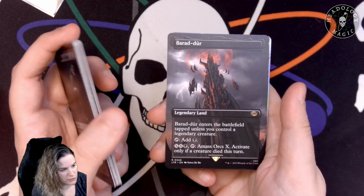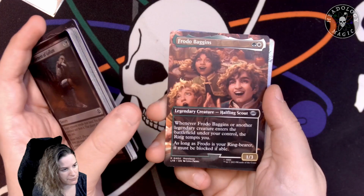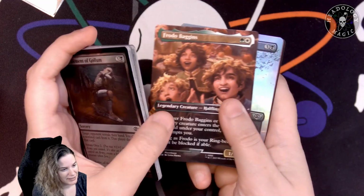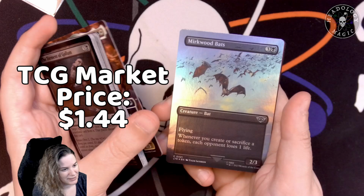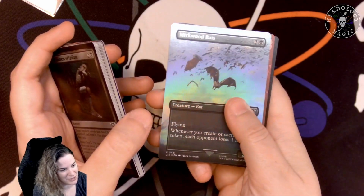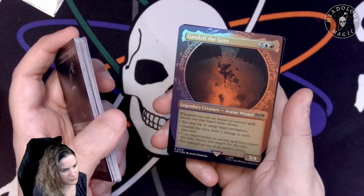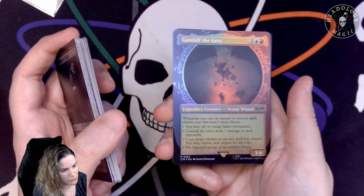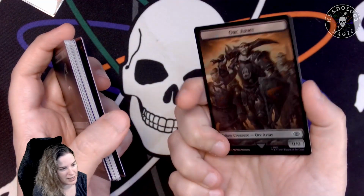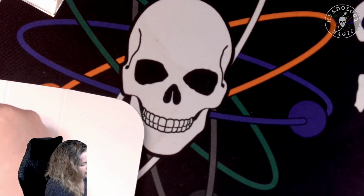Another Barad-dûr, this time full art. Frodo Baggins. Different art. Mirkwood Bats foil full art. Probably hanging on to those. Again, I don't think that card should have been printed, but there you are. Gandalf the Grey. That's really pretty in the ring foil. All right. Again, food and orc army. Okay. What else we got?